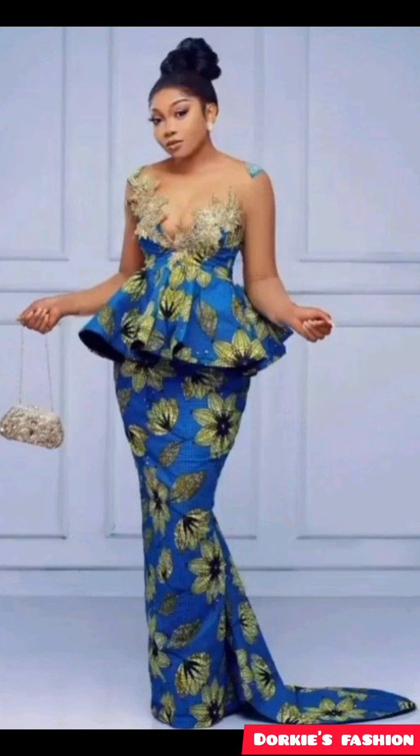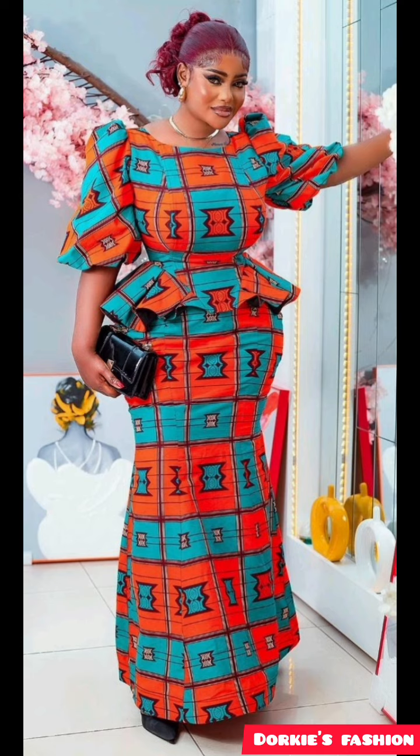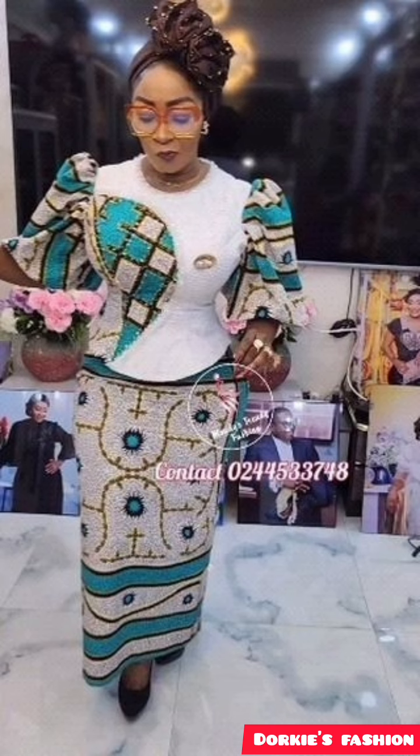Super credit to all the beautiful fashion designers who have put these dresses together, most especially those fashion designers in Ghana and also in Nigeria. They are doing a super great work. Kudos to all of them.